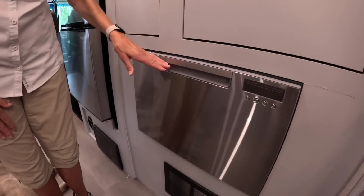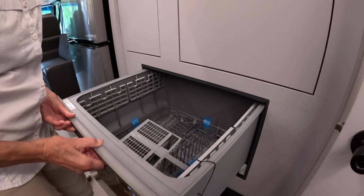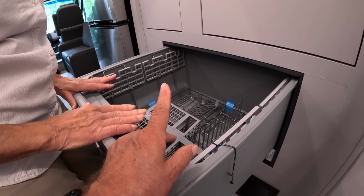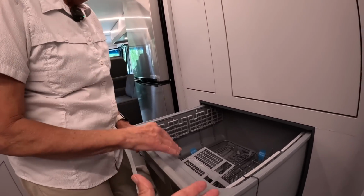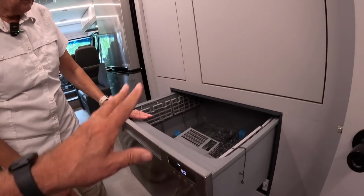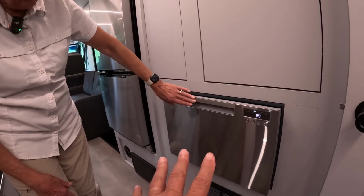Now, what is this? This is a dishwasher. This is no longer available. It's been replaced by something I would want more than a dishwasher: a combo washer dryer. I don't know whether you can still get a dishwasher as an option. I don't think so. But in this space, they've reconfigured it. This was an earlier model, released earlier this year.